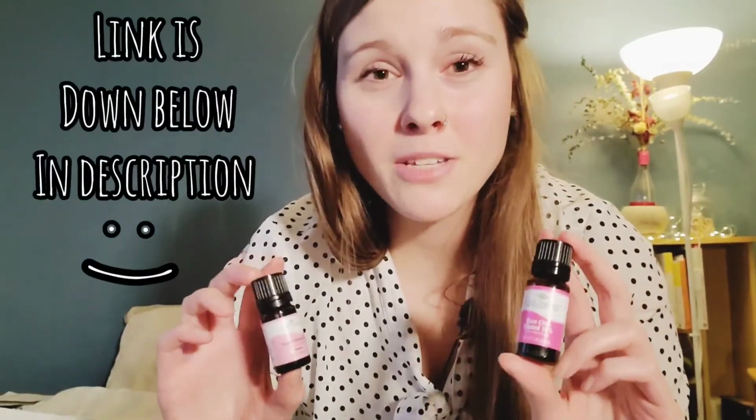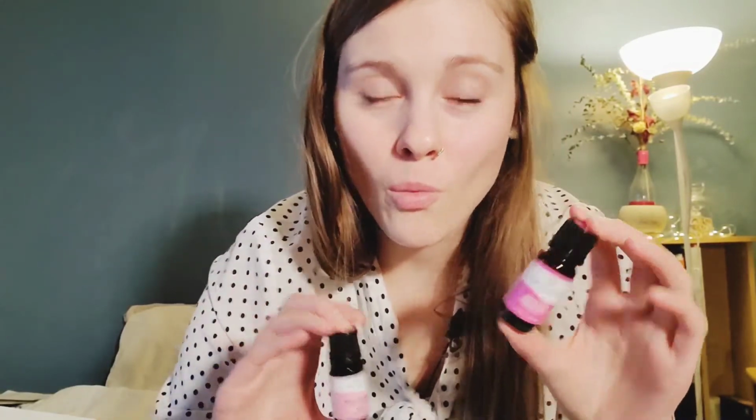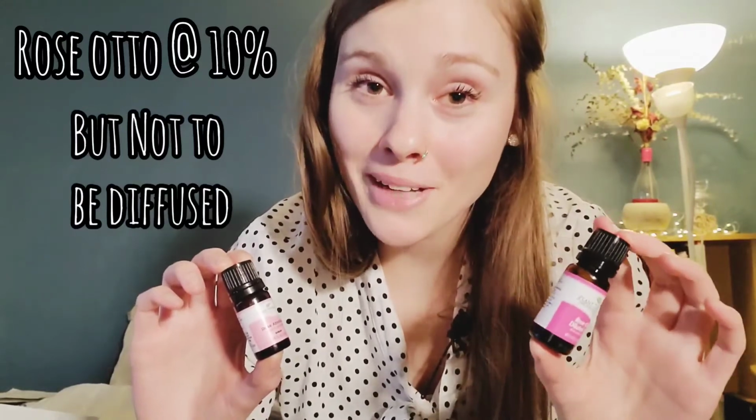Just to recap, there isn't really a right choice of which one to get in terms of uses or properties because they are pretty similar, but there may be some things that help you decide which one you want. If you want a kid-safe one, maybe Rose Absolute might be best for you. If there's a certain aroma you're going for, you might want to choose one over the other. If you're wanting a higher topical max, Rose Absolute is where it's at. If you're wanting the least expensive essential oil, you're looking at the Rose Otto at a 10% dilution rate.